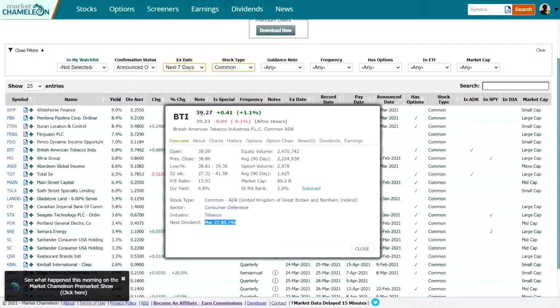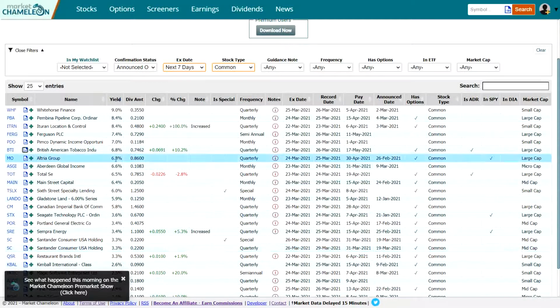So let's say you buy 100 shares, let's call that $4,000 flat fee. So for every $4,000 that you invest, you get paid 75 bucks. And you're holding a very, very nice tobacco company, if this is your thing. A very good long-term value play. 6.8, and we do another one real quick.